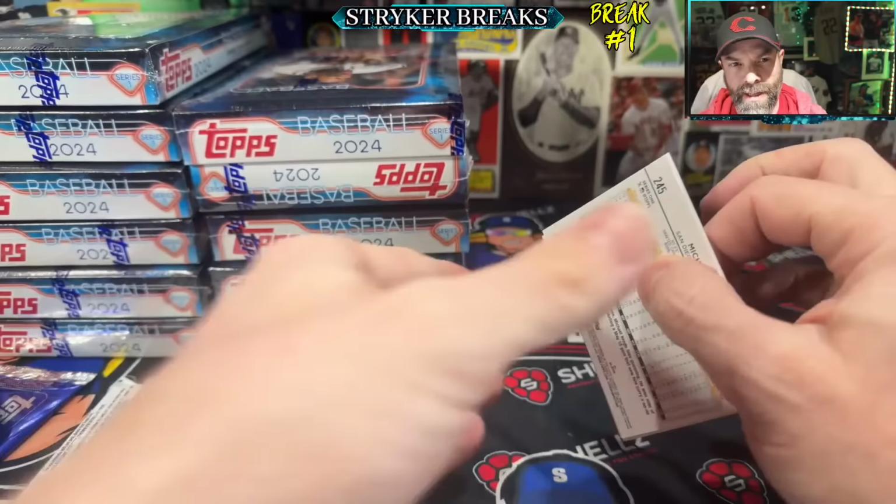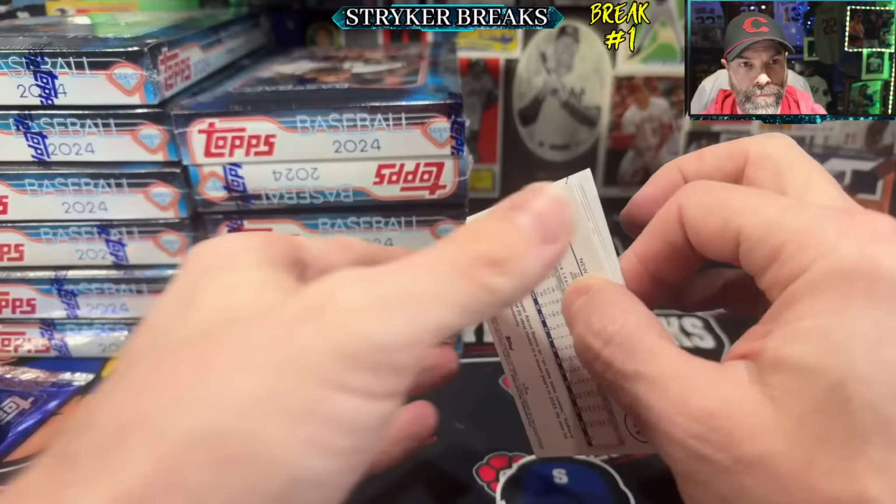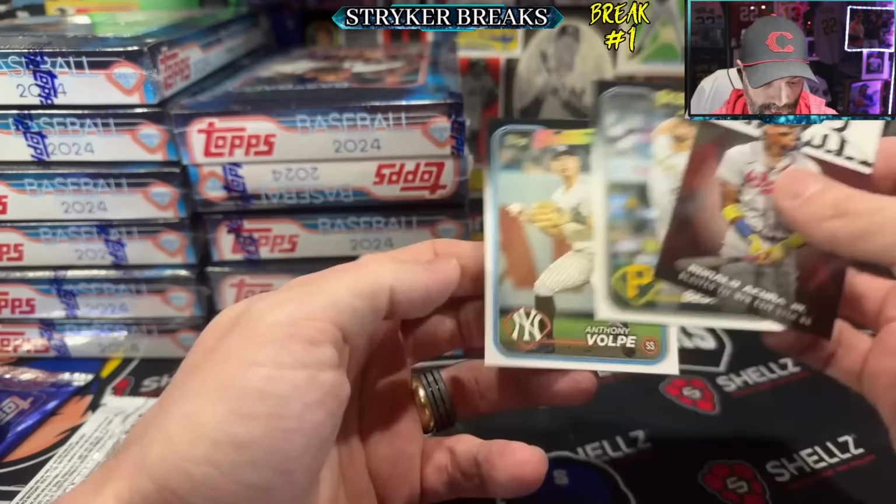They had megas on the Topps website. Oh, see, I didn't even go to the Topps website. I pre-ordered everything I need. Stars of MLB is in retail, brother. It's amazing and hilarious how many people have asked about Stars of MLB. I don't understand it.